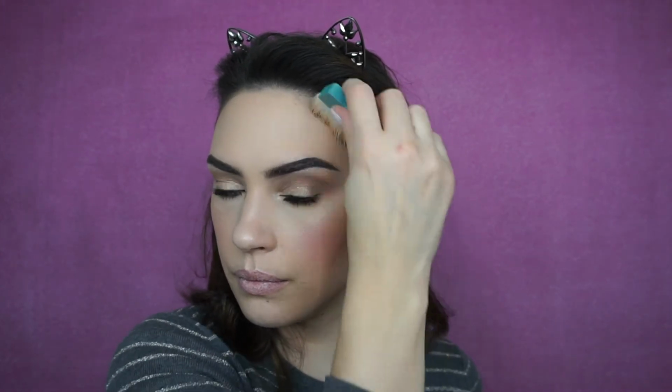Picking up my Hoola bronzer, I place it right here on the high point of my cheekbone, and then I wiggle back and forth to deposit the product right there, and then I start blending. I'm also going to contour my nose very lightly just to warm up my whole face.